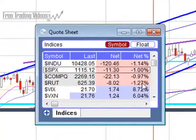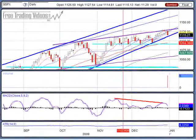Right here, down 120 points, or over 1% on the S&P, and the NASDAQ knocking at the door at 1%, and the Russell's over 1%, 1.3% down, and the VIX spikes up hard, 8.7% in positive territory, putting us over 21, almost the 22 point mark. So we did a touch and go at the 20. We did dip below 20 and then come right back up.